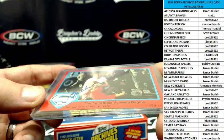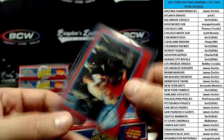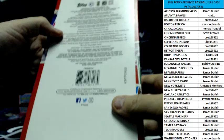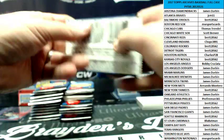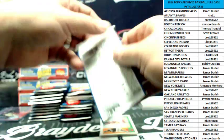But that's an on-card auto. But what's weird is it's blank on the back. There's nothing that authenticates it. Strange. I mean, I can't find anything on the pack. But needless to say, that'll get random to everybody.